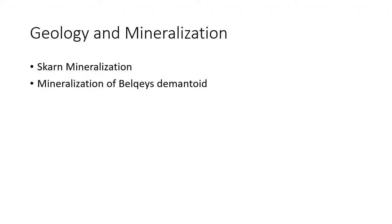Okay, the Belqeys demantoid deposit is suggested to be a skarn deposit. Skarn deposits are formed as a result of replacement, alteration, and contact metasomatism of the surrounding country rocks by ore-bearing hydrothermal solution in the vicinity of a mafic, ultramafic, felsic, or granitic intrusive body. They are usually associated with calc-silicate minerals like garnet and pyroxene, just like what we can see in the region.